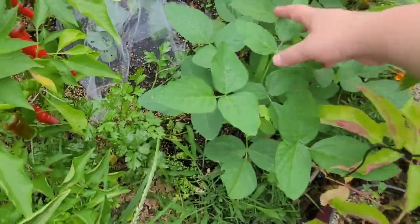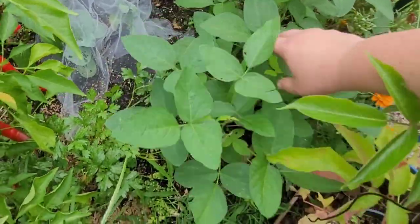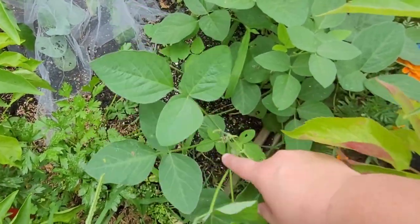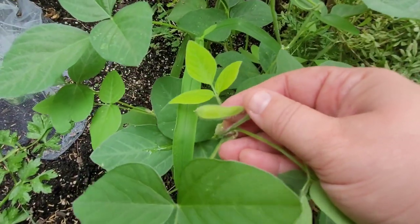My edamame plants are doing really well. I saw flowers on them recently, so hopefully we will have some pods. That could be pods there or more growth there soon. Oh, look, it's a baby edamame pod. Oh my goodness, it's so cute.